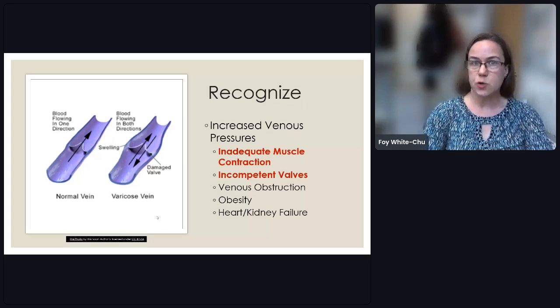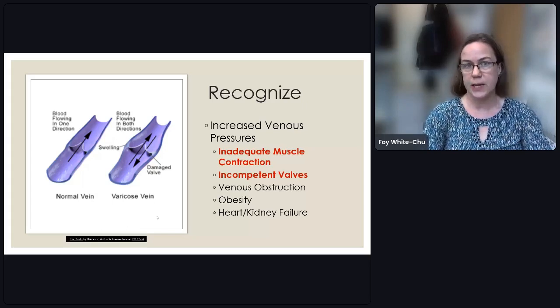So we're seeing these increased venous pressures due to inadequate muscle contraction. So I'm going to talk about how we target that, as well as incompetent veins. And then the other risk factors that I mentioned before, including those patients living with heart and kidney failure, having a lot of fluid in their extremities and overwhelming the venous system.